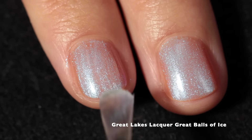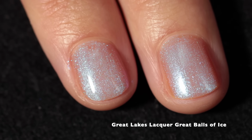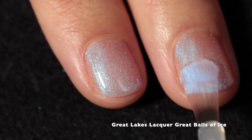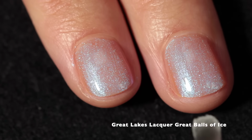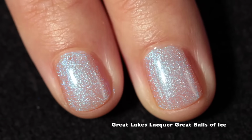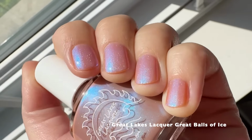And this one is absolutely stunning. It is one of my top picks this month. I personally love the base color. It is perfect for my skin tone. And you know that I'm a big fan of that bluey aqua purpley shift with the shimmer. So can't recommend this one enough.